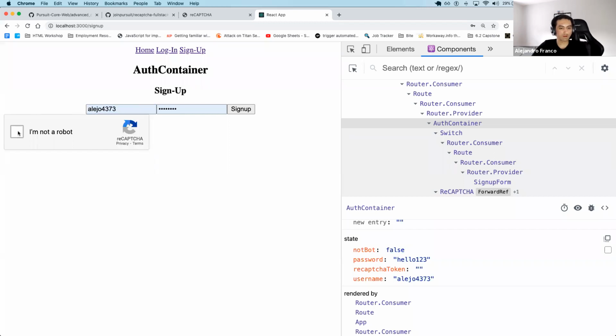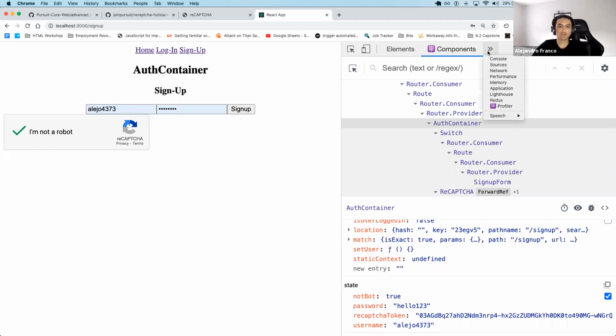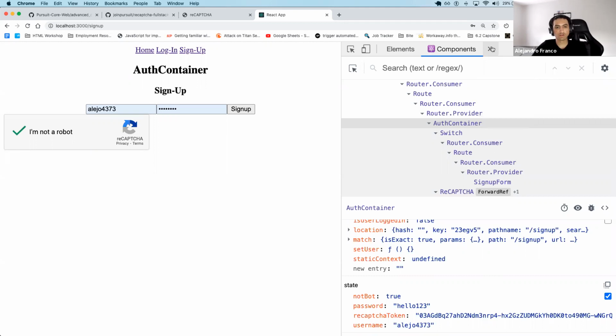So let me check the checkbox. Once we check the checkbox, the handle reCAPTCHA token gets called, and the not bot is set to true, and we have our token here. This token came from Google. Also, for instance, if I leave it here right now and I don't submit, the token will expire after a minute, I think. So let's wait 1 minute and see what happens and why we want to reset this.